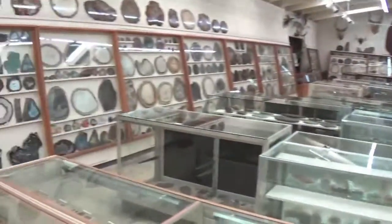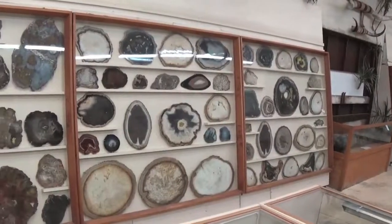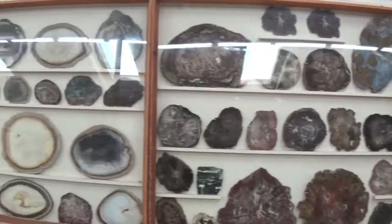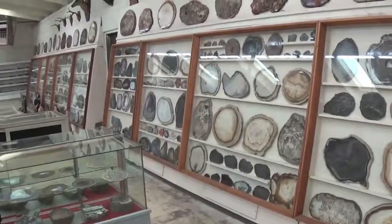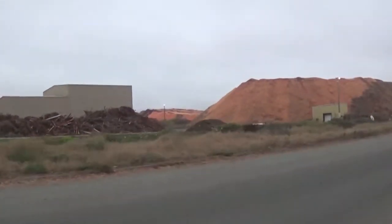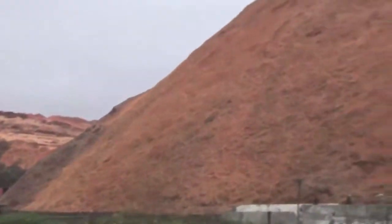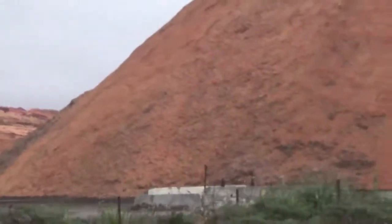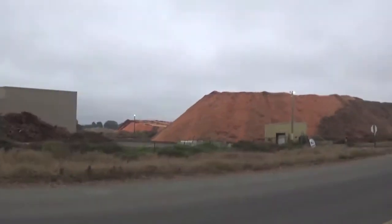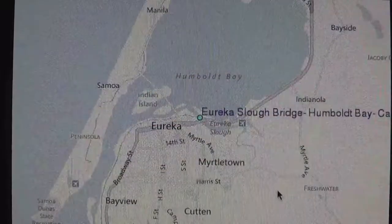Highway 101, California. This is a pulp mill. Those are piles of sawdust that they pile up. That's what you make paper out of. This is out here on the north jetty of the Eureka Bay.